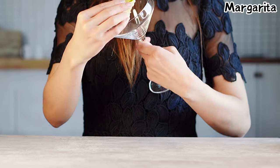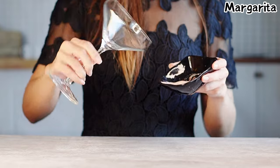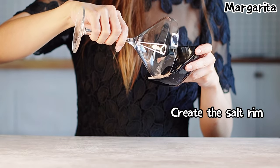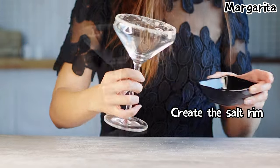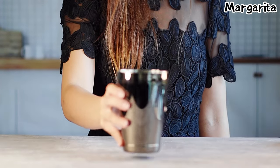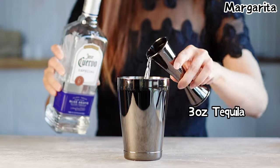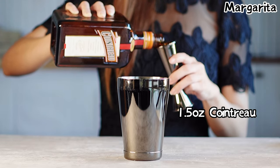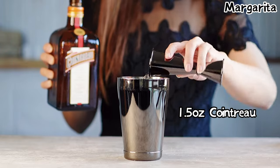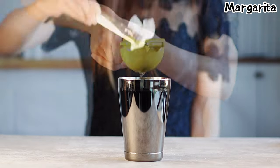With a margarita glass or coupe glass, rub the rim of the glass with a lime slice. Gently dip the rim into the salt to make the salt stick to it. In the shaker, add 3 ounces of tequila. Add 1.5 ounces of Cointreau. Add 1.5 ounces of lime juice. Add ice. Shake to mix well.